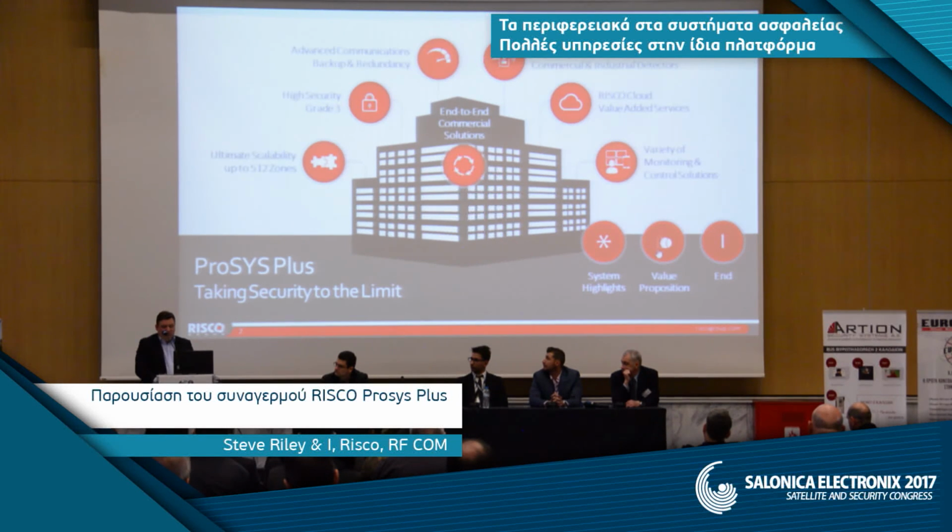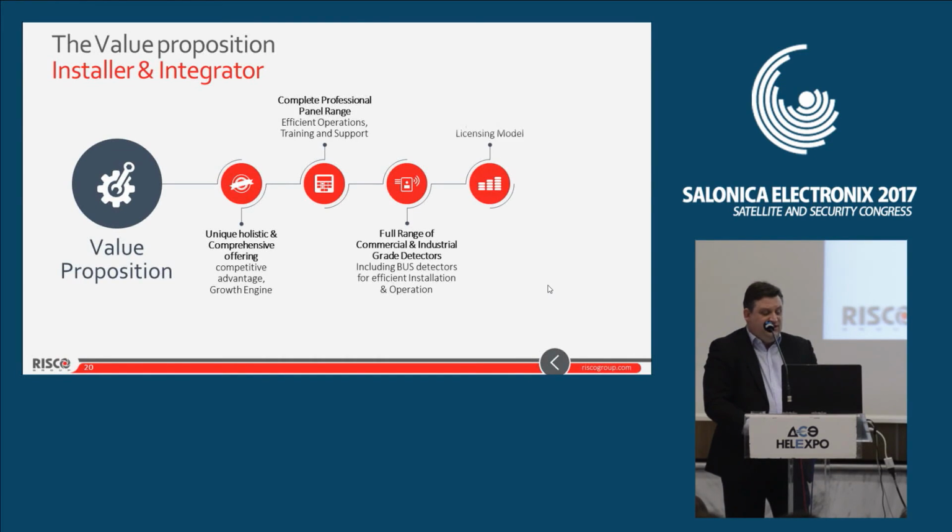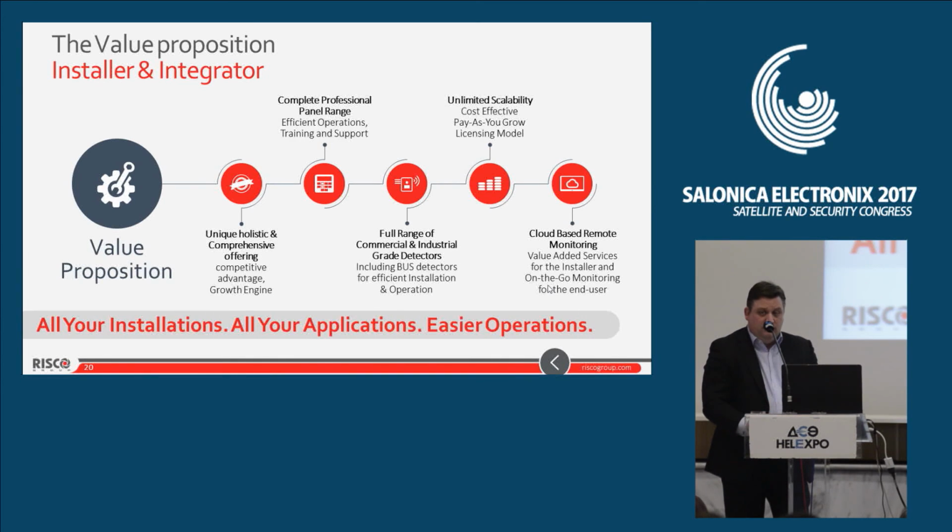Lastly, to finish on is the value proposition, which is the thing for you, the installer and the integrator, to consider. It's a unique, holistic, comprehensive offering, including video and automation, and a complete professional range of control panels, not just ProSys Plus, but also its smaller brother, which is LightSys. A full range of industrial grade detection, commercial grade detection, and residential grade detection, and it has unlimited scalability. We also support cloud-based remote monitoring as well as monitoring stations.